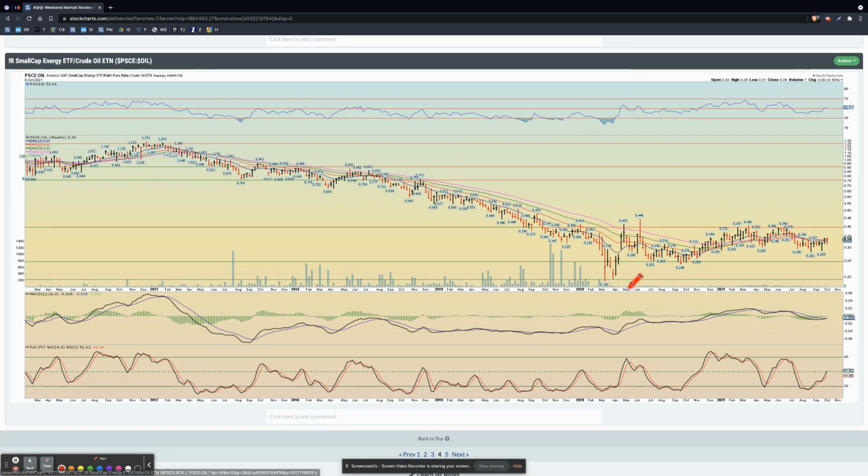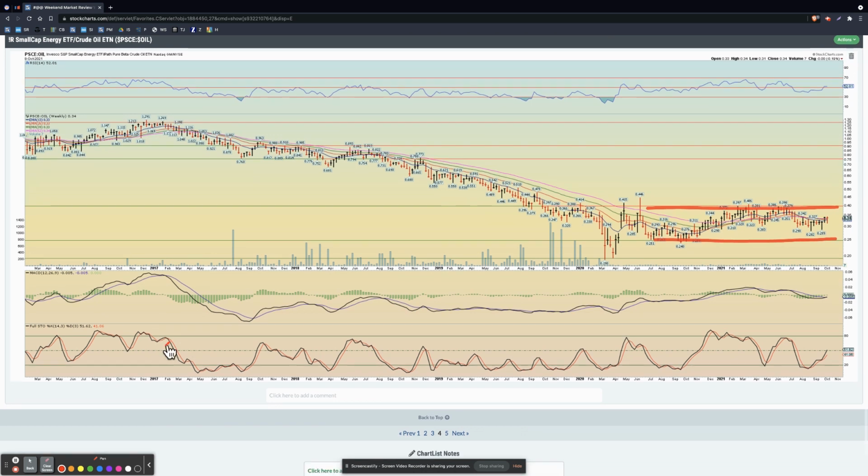Here's small cap energy against crude oil. It's starting to, but it's still very much range bound. And until this range is broken, the conviction trade for me is not strong.